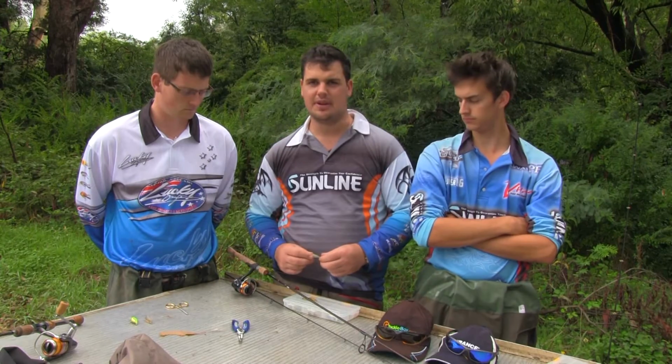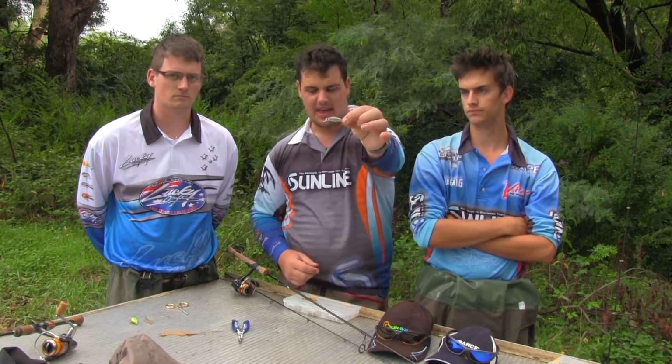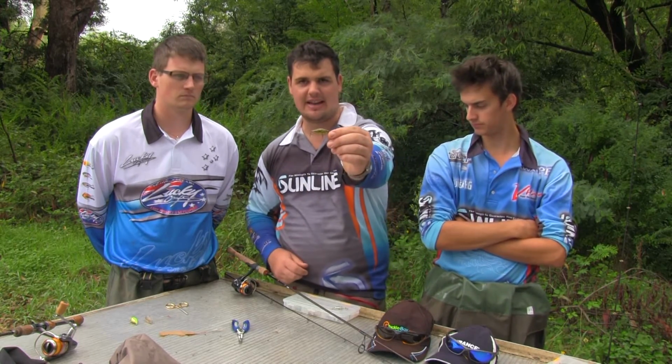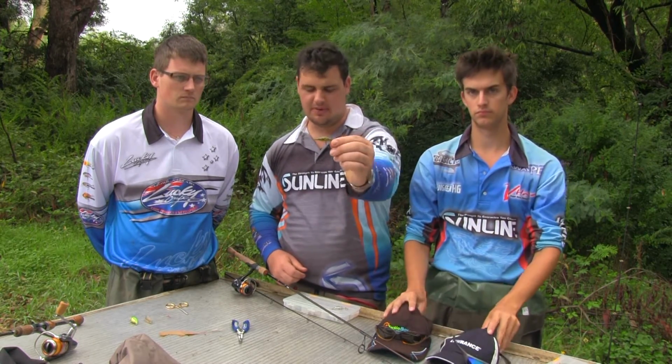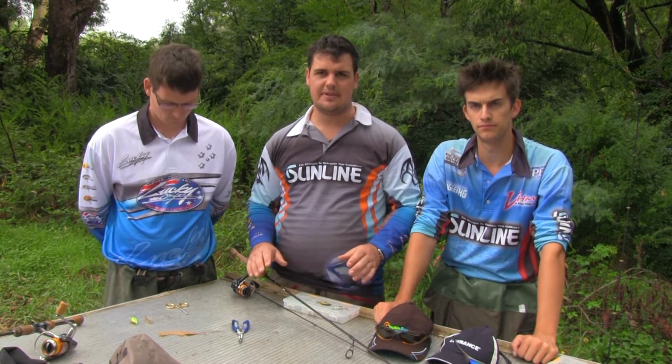These are a very shallow diving lure, but I just kept hooking a lot of fish on them. This colour here, and also the gold with the red back, which is similar to that, were the two lures that did really well for me. To fish these lures, I've been using 6 pound Sunline Trouters fluorocarbon leader. This is especially designed for trout.